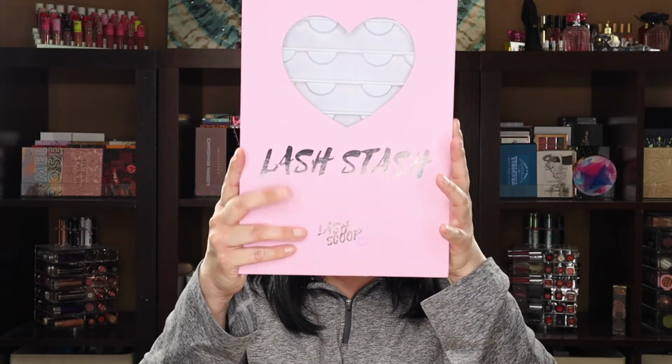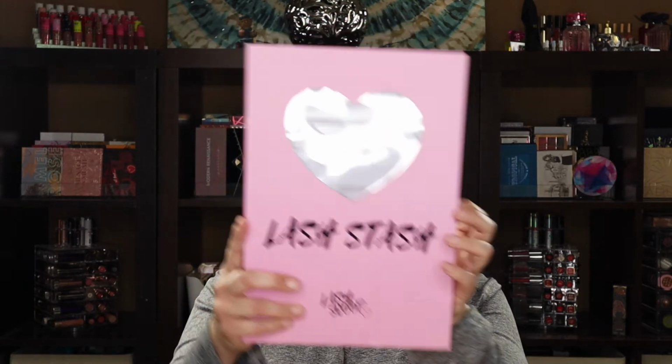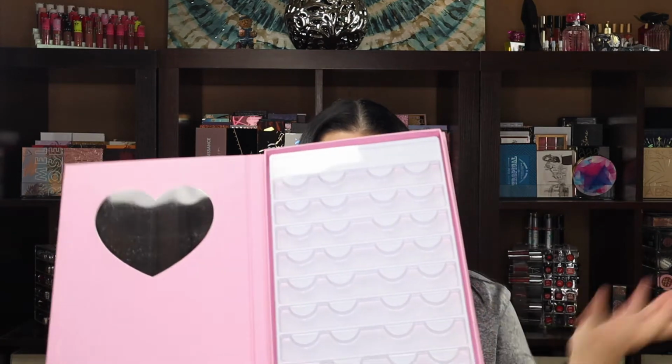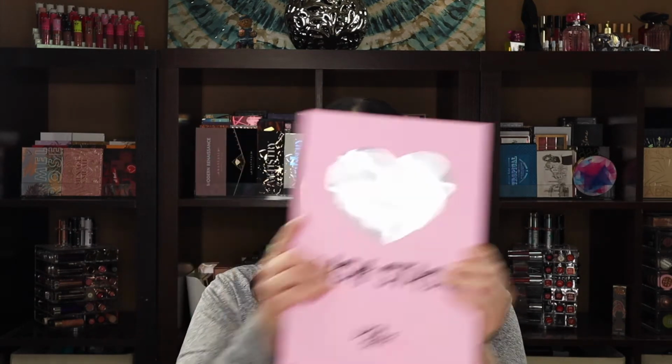It's called the Lash Stash. It's just a big thing to hold your lashes. You can open it up, and there you go. You can store your lashes, and there's a place you can label them if you want to, so you know which lash style is which, or if you don't want to mess with that, you don't have to. I thought that was nice. I thought it would look nice sitting on my shelf or in the background once I get some lashes in there. It's a little bulky for my drawer, but it was too cute to pass up.